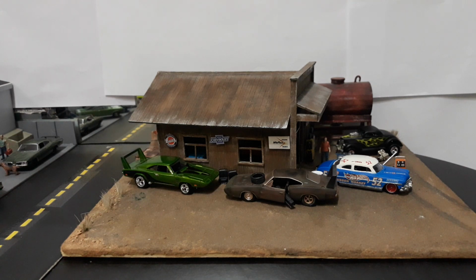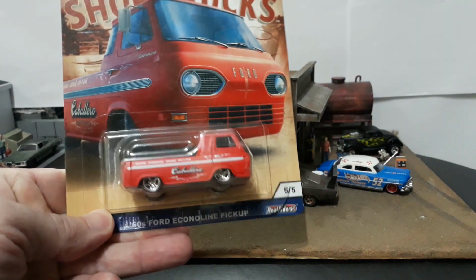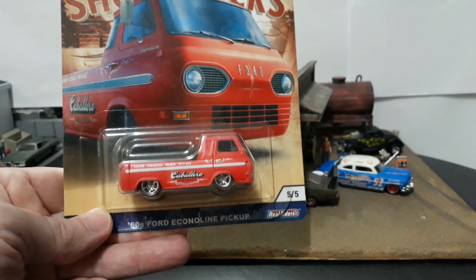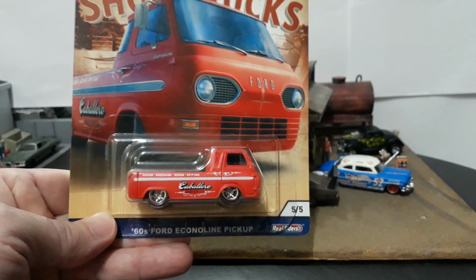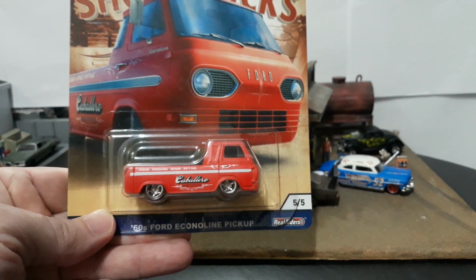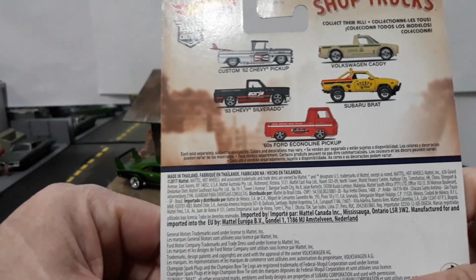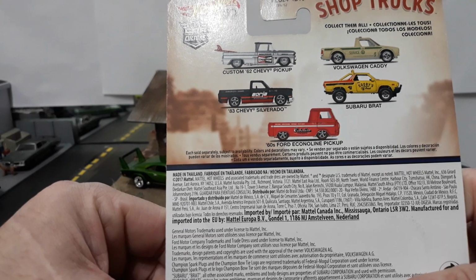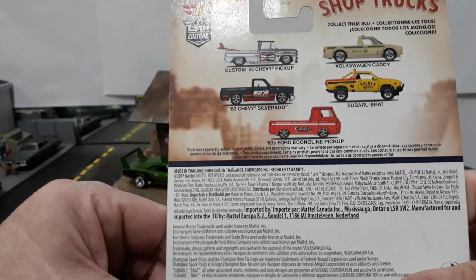And actually, yeah, it is. It's the Shop Truck series. This is your Econoline. I've already unboxed the 83 Silverado and the 62 Chevy pickup for you guys. And finally picked up the Econoline, and I still have not picked up the Brat or the Caddy yet. So maybe one day I'll get those, but at least I got the 3 Americano cars here.